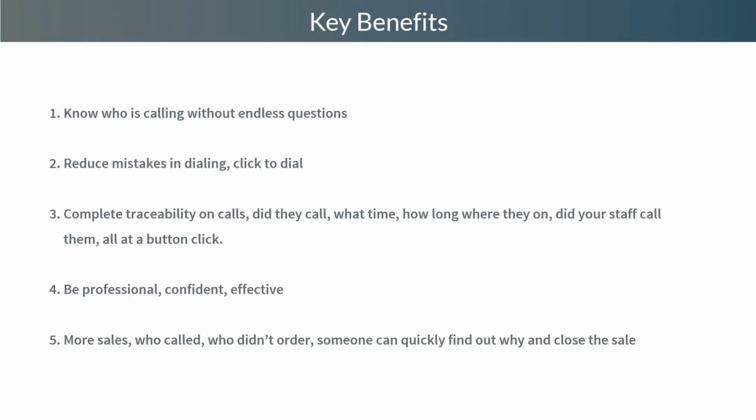The key benefits are know who is calling without endless questions. It reduces mistakes in dialing, especially on long numbers. There is complete traceability on calls. Did they call? What time? How long were they on for? Did your staff call them? And all that is at the click of a button. It allows us to be professional, confident, effective.